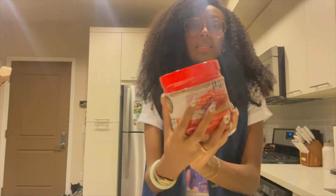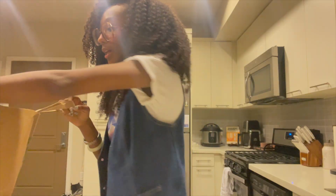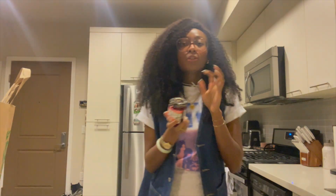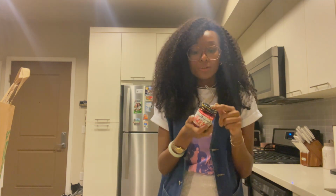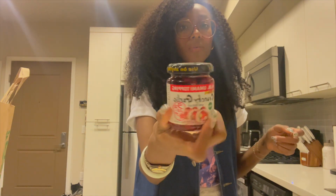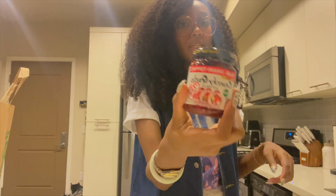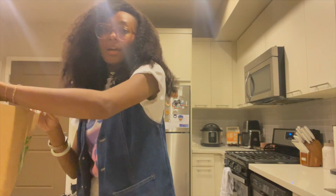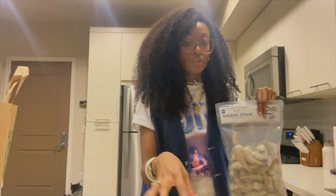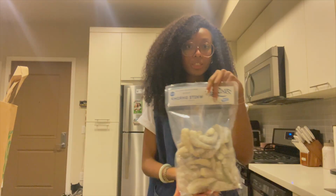We also got Napa cabbage kimchi, and then we usually get the chili crunch from Trader Joe's, but you know, you got to go with the other one, which is really good. This is the umami topping one. This is really good. We already have Lao Gan Ma, but we don't have the crunchy garlic anymore. So I had to get a restock on that.